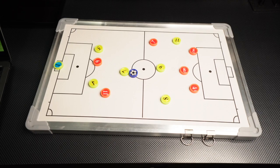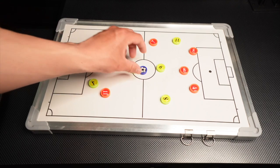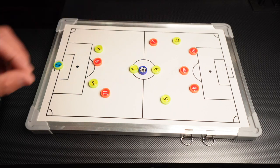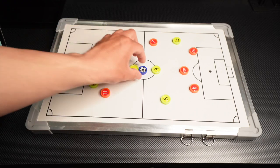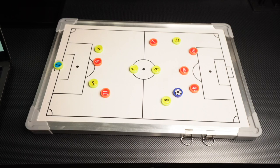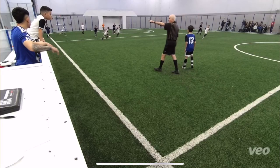Here's a really good build-up play. Sam, you're doing a really good job at taking the ball up the field, but as Sam is coming in with the ball, Rocco, you end up getting in Sam's way, causing him to make a quicker decision and playing the ball into an area where there was a defender there.